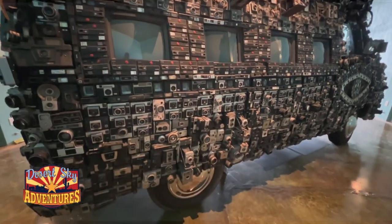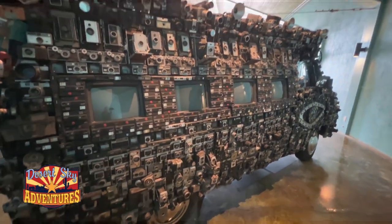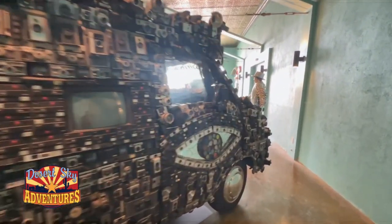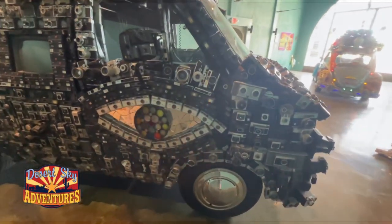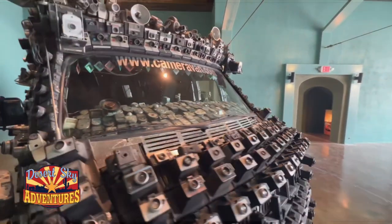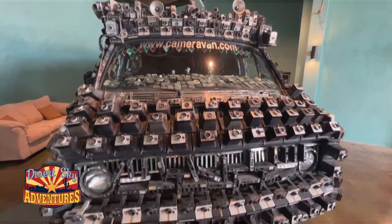Yeah, so all these cars take a minimum of one year. Oh, it took 2 years to make this one. And some of the cars that I'm going to show you, we're looking at a minimum of 1 year right now of working on the car. Covered with all different types of cameras. Yep. My favorite is the Marshall plate, which is by the corner there.